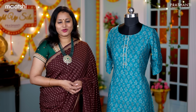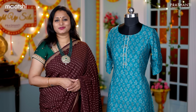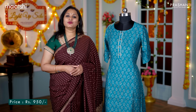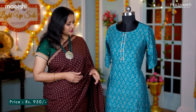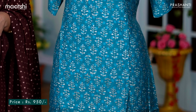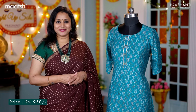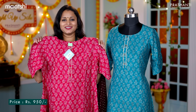With this, let's move on to the next segment. I'm going to show you some very pretty A-line and floor length kurtis from Marchi Prashanti's own ready-made label. This one is a beautiful shade of turquoise blue, an A-line kurti with all over prints running throughout the top, center buttons with elbow sleeves, and this has got an A-line cut priced at 950, available in sizes from medium, large, XL and double XL. We have a lovely shade of red and one more color, pink.